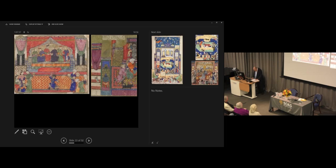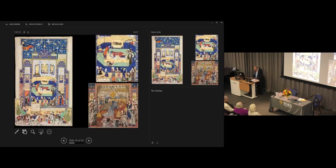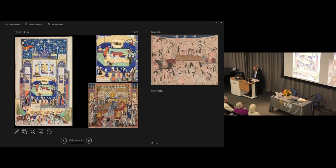Despite this, it is astonishingly difficult to pinpoint its legacy, though some scholars have proposed that tenuous traces of its manner can be found in three paintings of around 1500. Here's one of them with its possible source. The suicide of Shirin.